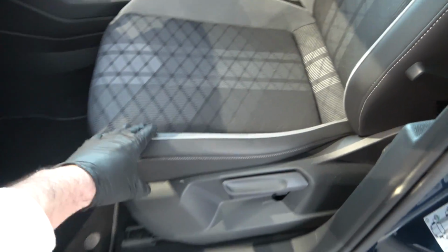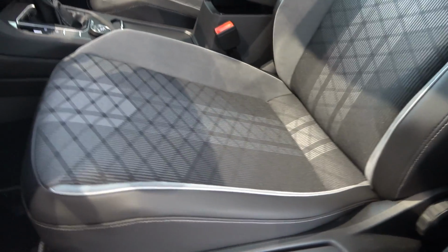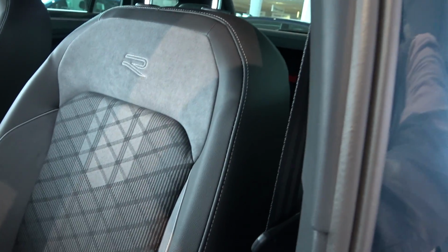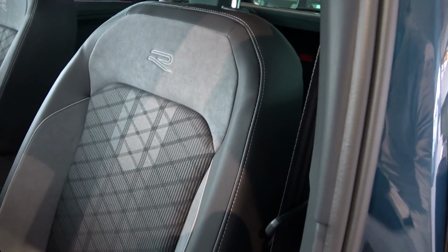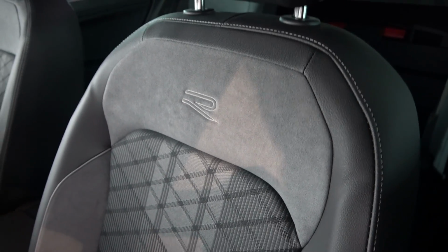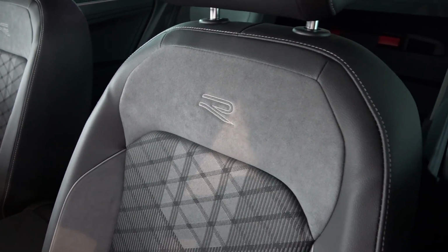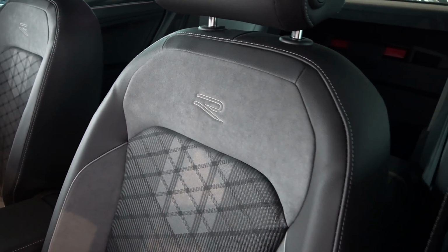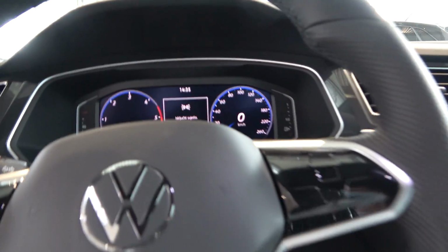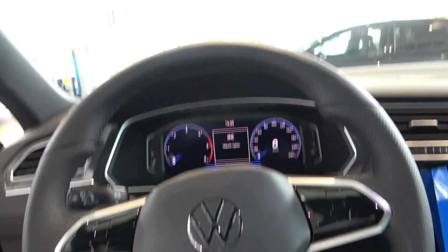And the seats, well, I've been sitting in the car and I'll tell you they are very comfortable indeed. They have this sort of like Alcantara and cloth and leather on the sides. R badge. This is a new logo, as I said, for the R-Line models and the R models. Not a huge fan. I don't know about you, tell me in the comments what you think about this. But without further ado, let's jump on board and let me show you all the details.